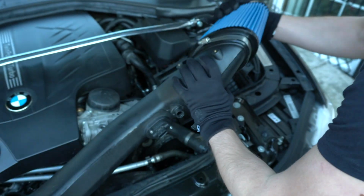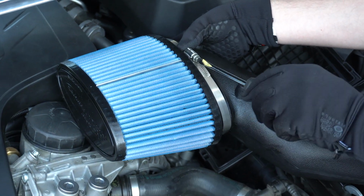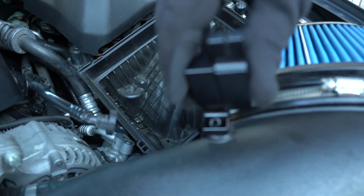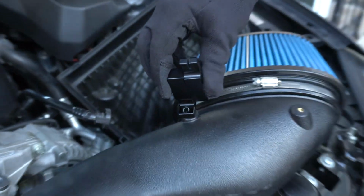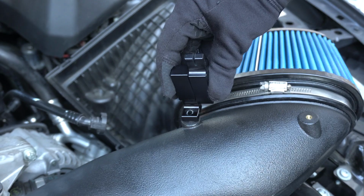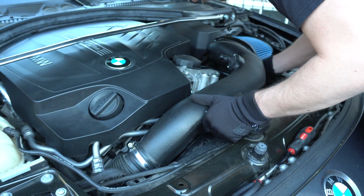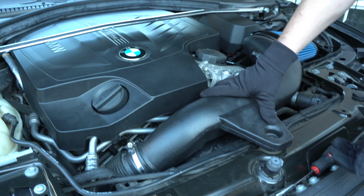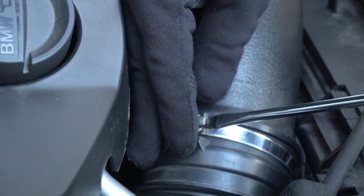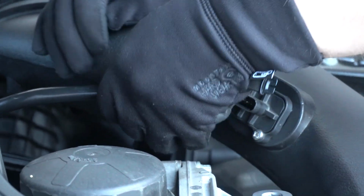Next, you put the filter on. So you have this supporting clip, and this is going to go right into the filter box. It's also going to attach through a screw into the intake. Next, you put your intake back in, and screw this clamp back on. Reconnect the vacuum line and the MAF sensor.